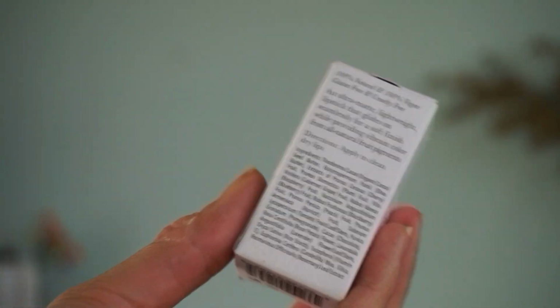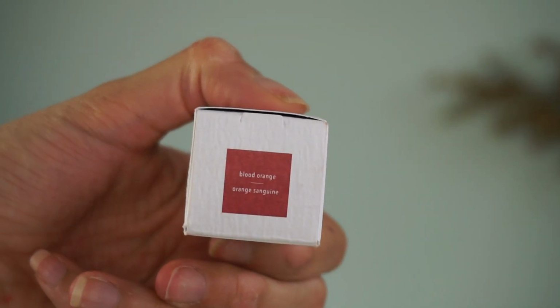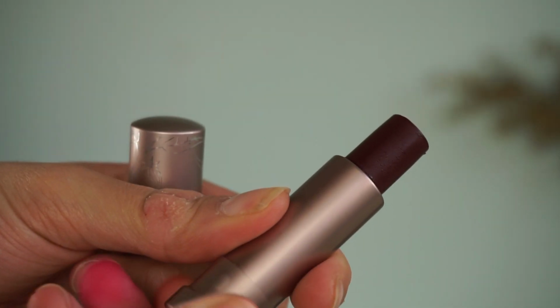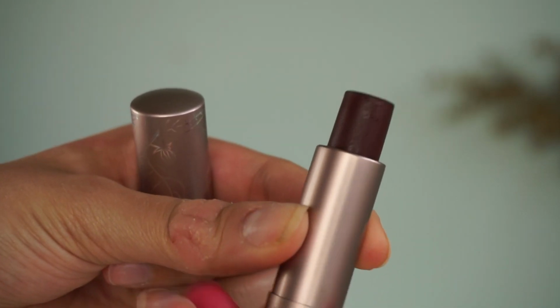Now the formulation of these I could really only compare to the Maybelline matte lipsticks. Do you guys remember those? It almost feels very silicone-y, very lightweight, very smooth, but at the same time they're not settling into every little crevice, which I really appreciate.